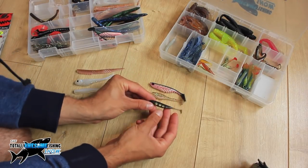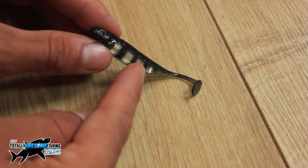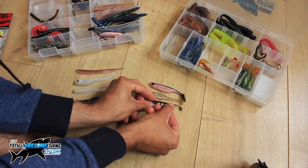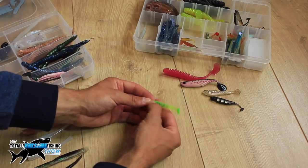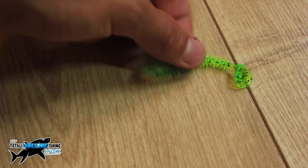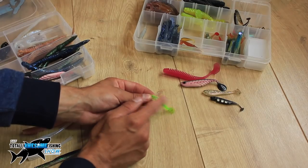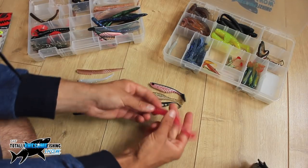Things like this actually imitate a small kind of fry, and they've got that holographic material underneath as well, which gives some shine to it. You can also get shads that are ribbed or spiky, and that again just adds added attraction by giving off more vibration. The way the water passes through the ribbed section of the lure just gives it a bit more vibration. And then you've got your kind of bright colour ones.